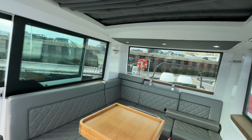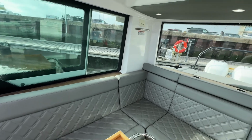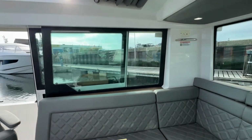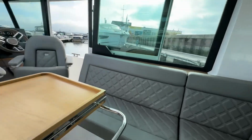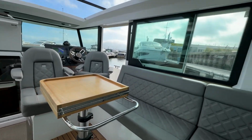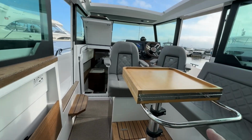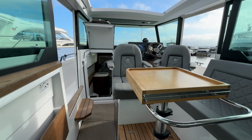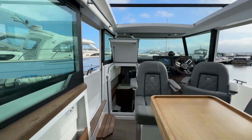I do tend to find these roofs are a bit stiff, but if I just push that back, I find it's better if you just push it back one batten at a time, and then actually you can do that by hand, no problem whatsoever. And then there we are, we're in the space in here, so you'd have someone on the aft deck back there. You've got masses of space in here in this cabin space, regardless of the weather conditions, and then the foredeck forward as well.